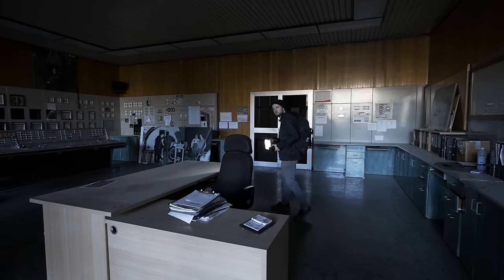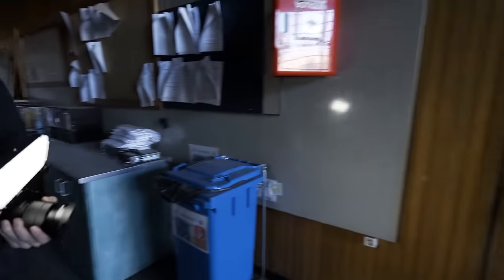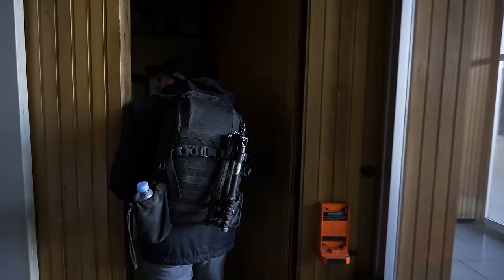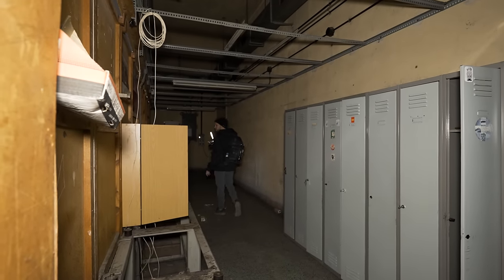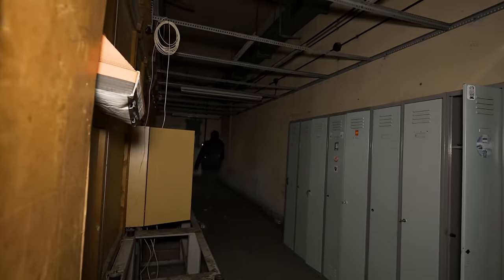The light switches in control rooms are never obvious for some reason. There's a door back here, coming back here. Oh yeah, that's to go behind the panel that never existed. Yeah, it's just provisional space. This is where they would have put more control boards.